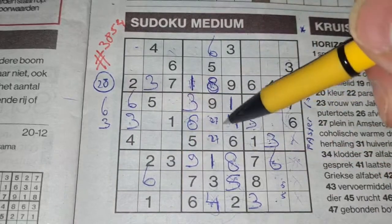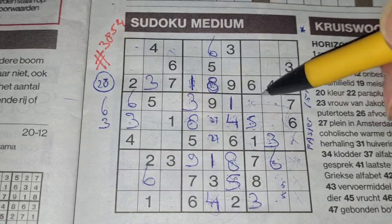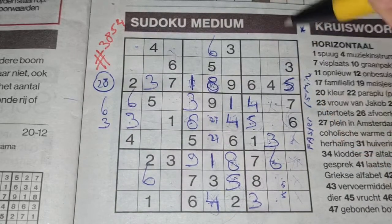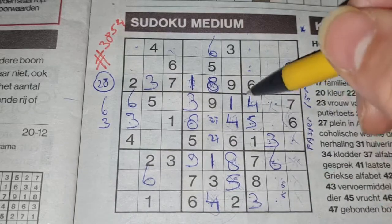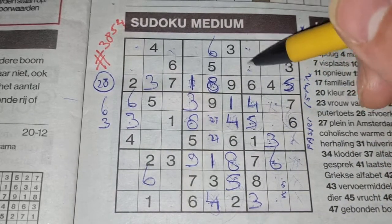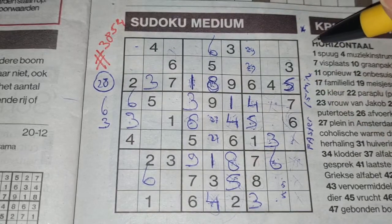4 in this row, 4 in the middle row. So in the row above, the only 2 places left for the 4 should be here or there. We see there 4, no 4 there. 4 should be there. 2 numbers left in this column. 1, the 2 is missing. 3, 4, 5, 6, 7, 8, and the 9 is missing, 2 and the 9. Let me mark those 2 boxes, 2 and the 9. Alright.